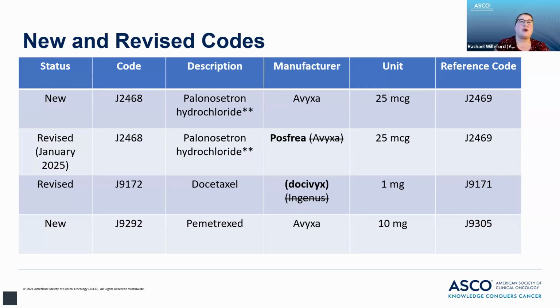And now we have a new pemetrexed by Avixia, which was approved and assigned to J9292. In here, I have included the reference code so you can see which drugs are the actual reference.